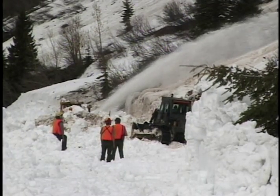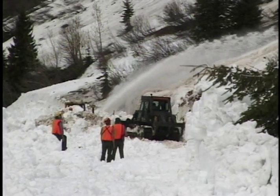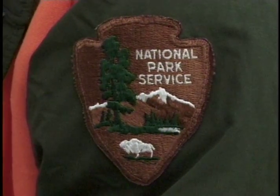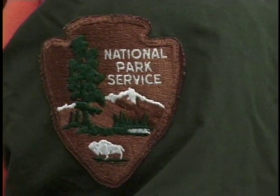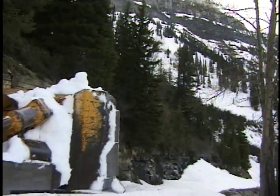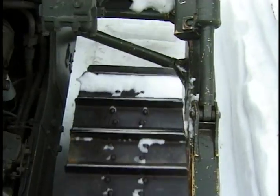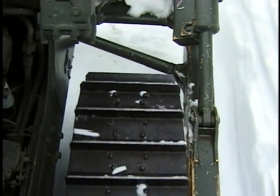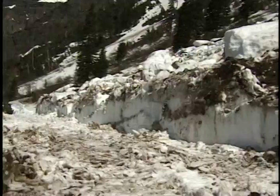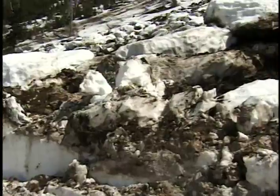Though their ultimate goal is to open the road, the crew's main priority is to watch out for each other. And if we're not doing it safe, we're going to shut it down. It's that simple. We don't want anyone hurt at all. Our objective is to open this road as fast as we can, knowing that the visitors come first, right after safety, and we're doing everything within our power to open the road in a safe, fast manner.